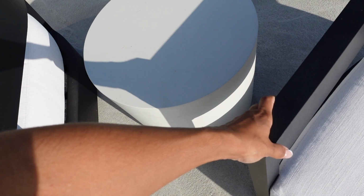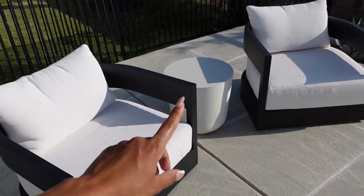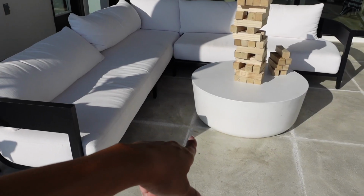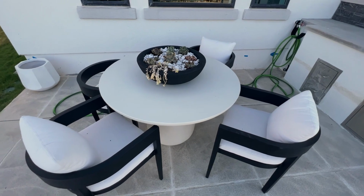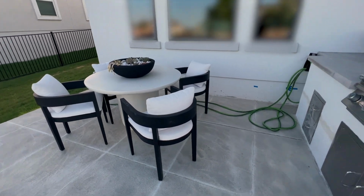So moving on to furniture, I did finally get my little end table to go between my two chairs. This end table is from CB2, really simple, but it was on back order. So I was waiting months and months for it to be delivered. It matches the coffee table that I already have up on the other patio with the couch. And then a little bit after that, I finally got the dining table delivered, which I also thought was going to perfectly match the end table and the coffee table.